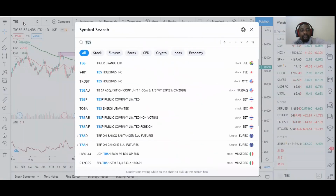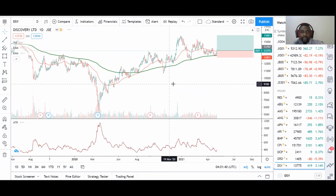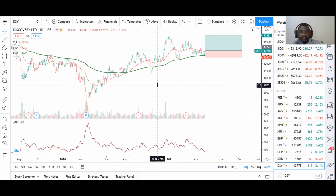And then now for the swing play that I'll be taking. So the first swing play that I have here, it's Discovery. As you can see, Discovery has been on an uptrend, testing the 200-day moving average for quite some time. And then recently it pulled back to the 200-day moving average. So this was that pullback.